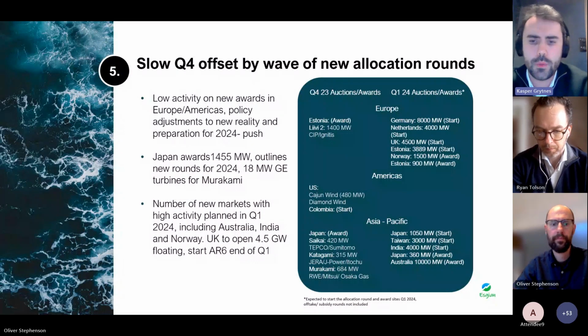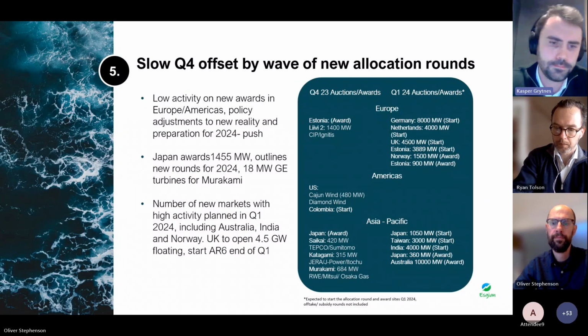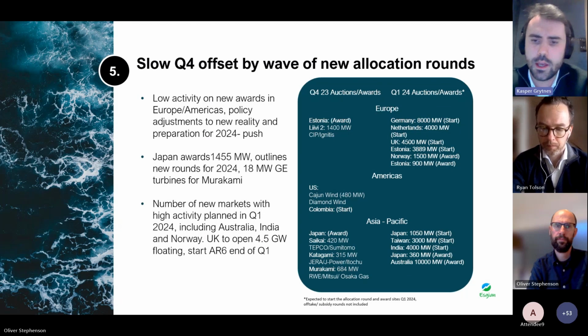And lastly, in Asia Pacific, Japan has announced the long-awaited results for the second offshore wind allocation round, where the Murakami project is the first to publicly propose using GE's 18 megawatt turbines. Offshore wind also continues to pick up pace in South Korea, with additional EBLs awarded, including 2 to Ørsted for a fixed project located off the northwest coast.